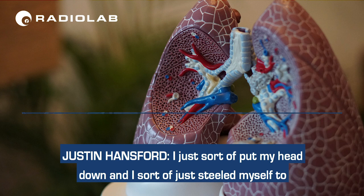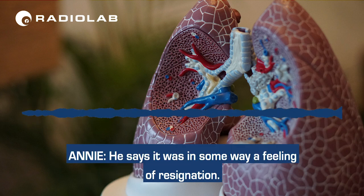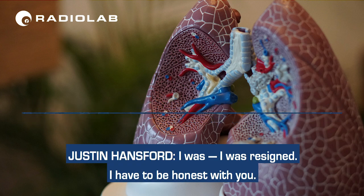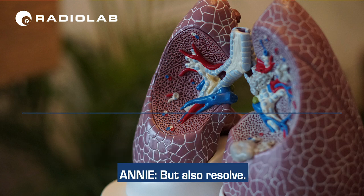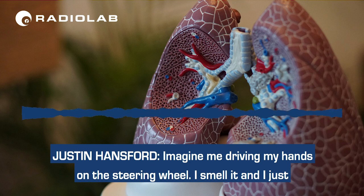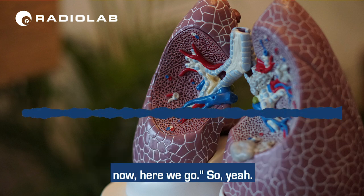I sort of just put my head down and sort of just steel myself to take whatever's going to take place. He says it was in some way a feeling of resignation. I was resigned. I have to be honest with you. But also resolve. Imagine me driving with my hands on the steering wheel. I smell it and I just hang my head and just shake my head and just say, all right, now here we go. So, yeah.